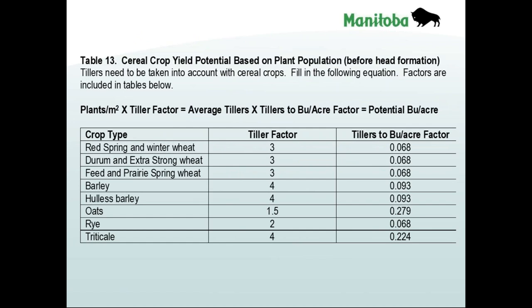This is what you'd want to do if your cereal crop is challenged at the beginning of the year, before the plant is heading out. Depending on the crop, there's a tillering factor, a number of tillers to bushels per acre factor, and you multiply that by the number of plants found per square meter once you do some plant counts, and it will give you a bushels per acre potential. Depending on that number, that will give you some information on whether it is worth keeping or whether I should decide to reseed or reestablish the crop here.